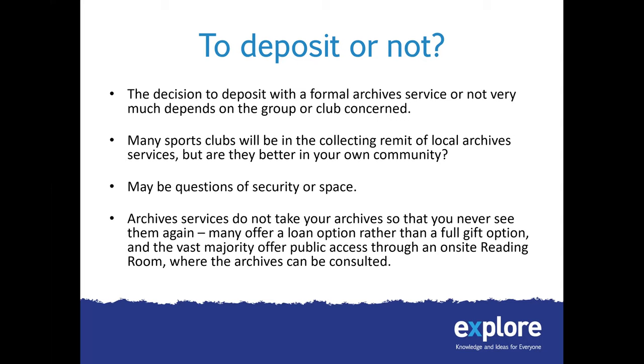The main advantage to keeping your archive in-house is that you can use it with your members whenever you want and access it easily for outreach activities, displays and online.